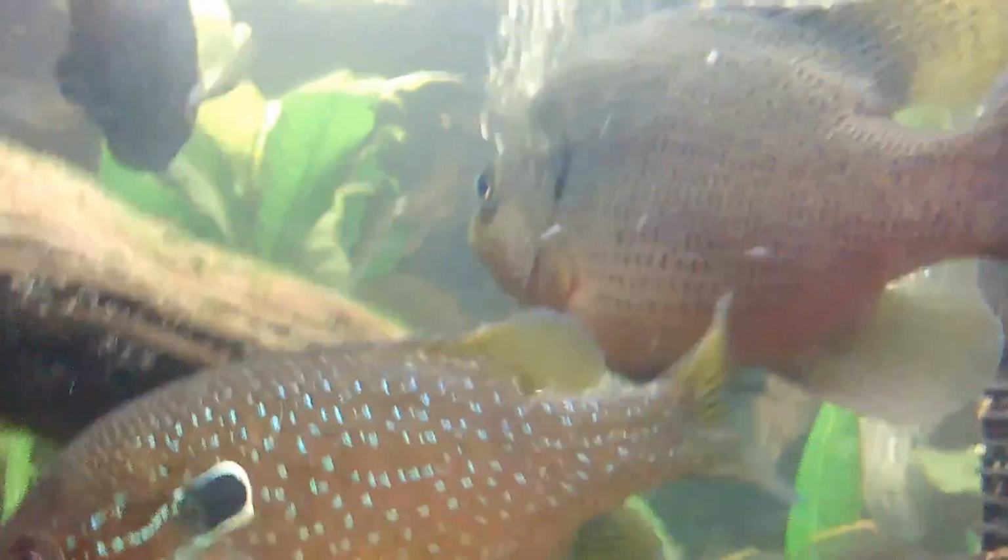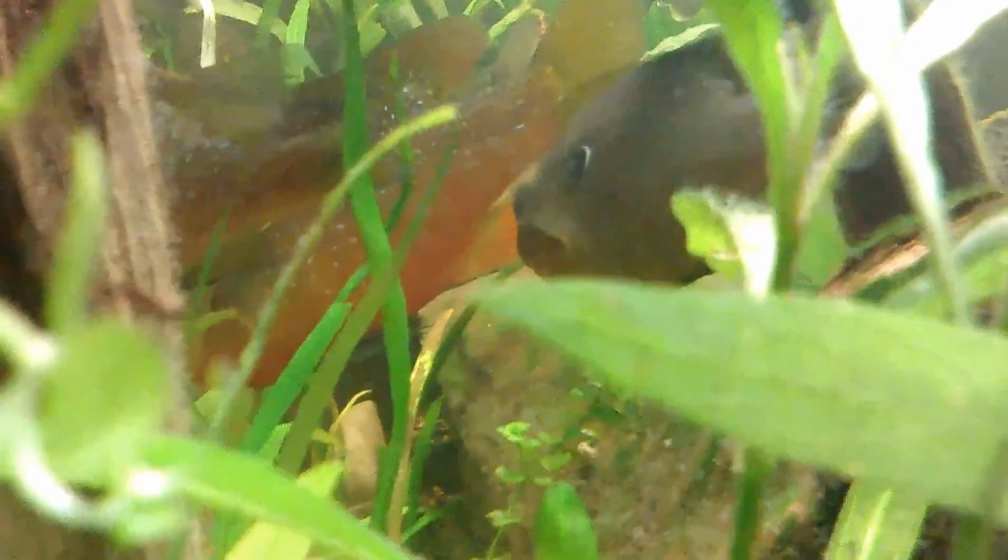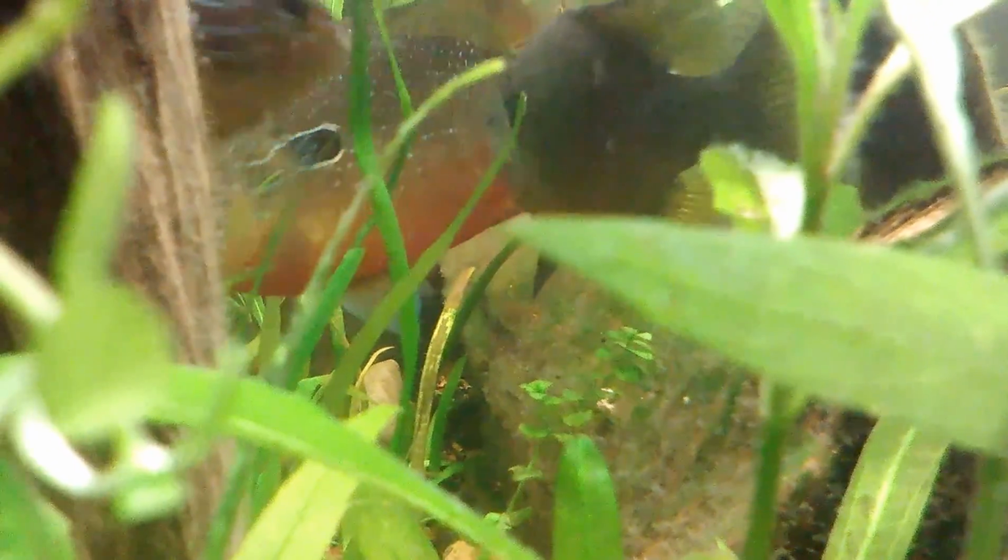This is it, the 75. I think it looks pretty good. Let me know. I can't even talk right now. Let me know what you guys think about it.